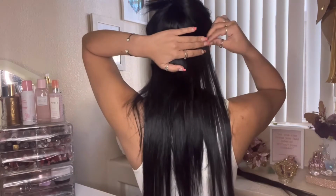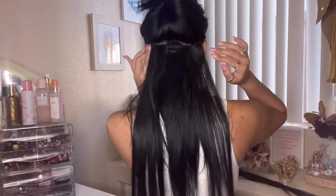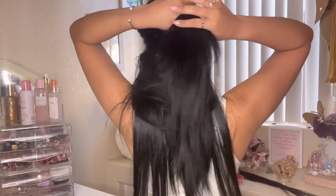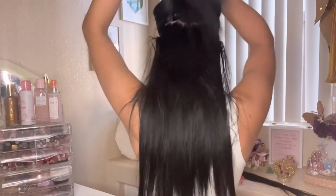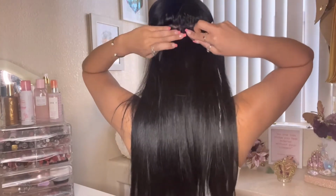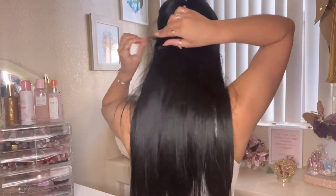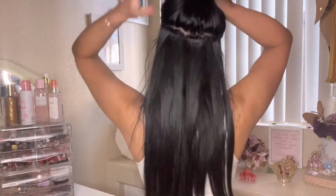I'm going to do the 3-clip rolls here just because of the width of the hair. The higher up I go, I'm obviously going to use the 4-clip rolls because they'll be able to wrap around my whole entire head. When I get past the ear areas, I start to incorporate the 4-clip sides of extensions, but before that, I like to use the 3-clip sides just so that it fits nice and securely. And I just keep repeating the process.